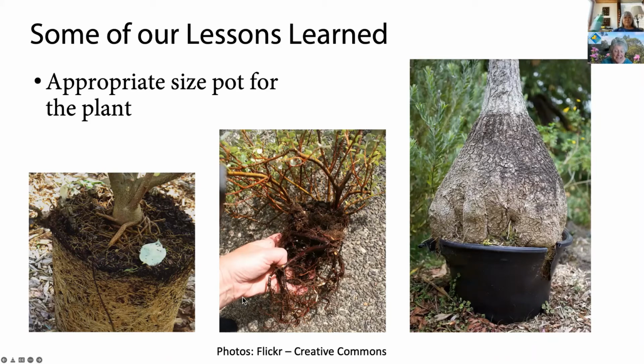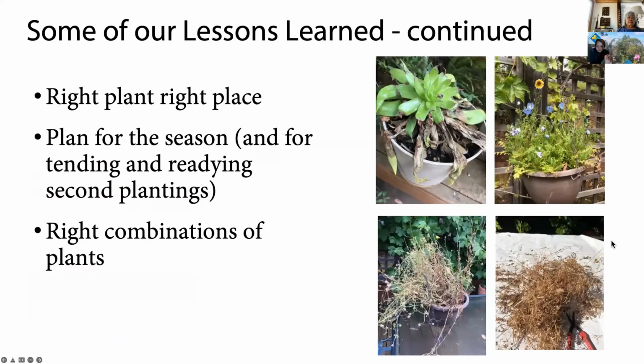So you can see that in this plant, the roots are starting to twist around one another. The picture on the right, it's not a native plant, but it very much looked to me like an excellent example of a giant plant, almost like an elephant's foot inside a teacup. It's definitely a case of the plant not being the right size.